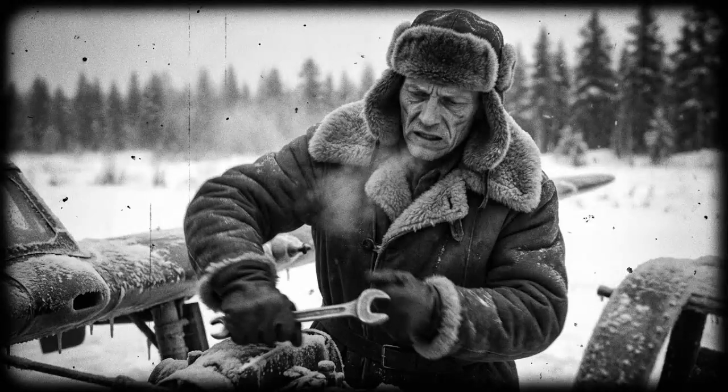So, Germany sold the captured French Hawks to Finland. 44 of them. They were crated up, shipped via Norway, and assembled in the biting cold of the Finnish winter. If the American Army thought the P-36 was a failure in the mild climate of Louisiana, they should have seen it in Karelia. The temperature drops to 40 below zero. Oil turns into sludge. Rubber snaps like glass. Hydraulic fluid freezes solid.